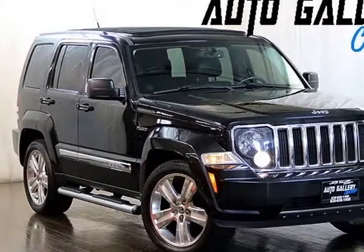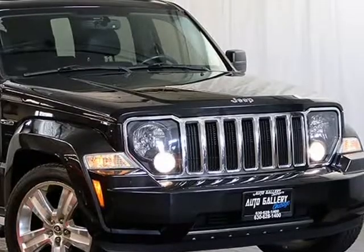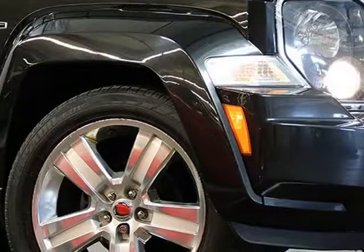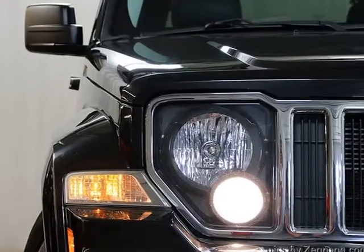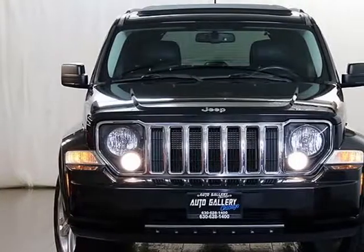This 2011 Jeep Liberty is brought to you by Auto Gallery Chicago. Jeep Liberty Limited with Sky Slider full open roof, 3.7 L V6 engine, automatic transmission, 4-wheel drive system, navigation system, heated front seats, keyless entry and 3 fog lamps, cruise control, power windows, power door locks, black exterior, black leather interior, floor mats.